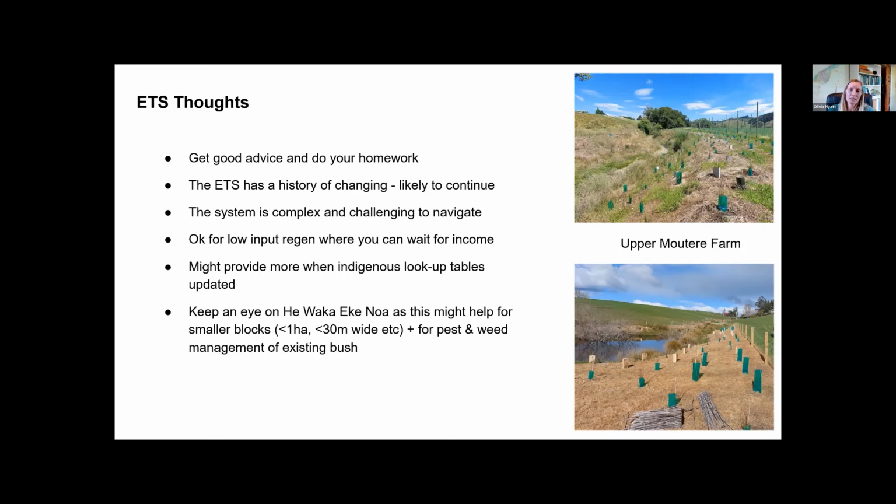It is hard to navigate even with a consultant, and I think for us, we're in a very privileged position that now we could use some of that money that's coming from the ETS to do better management. We could wait for an income, but that's not really what a lot of us want to do, especially in places like the Moutere. I'd like to do a lot more planting and put in wetland projects. So we're going to have to work out how we're going to make that work.